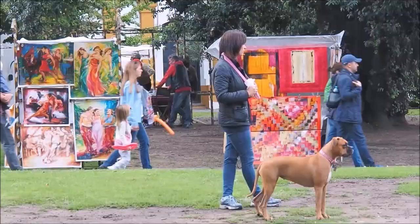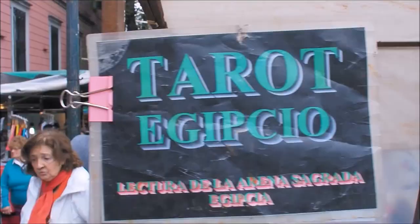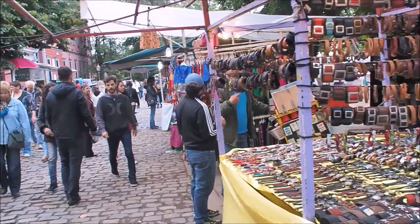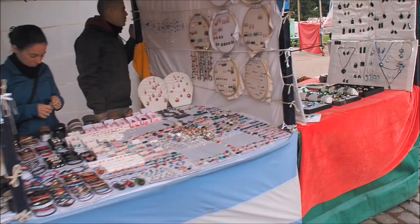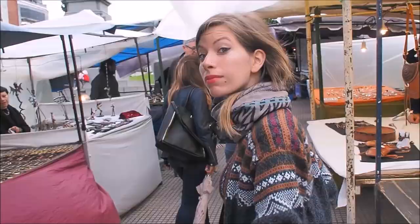Another smaller and less crowded alternative to the San Telmo market is the Recoleta Sunday Market. Here you'll find lots of stands selling everything from leather goods to tango paintings and silver jewelry to homemade cakes. You'll likely also come across a couple of musicians performing.